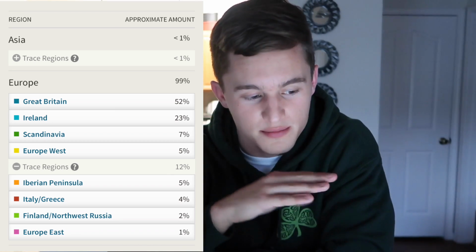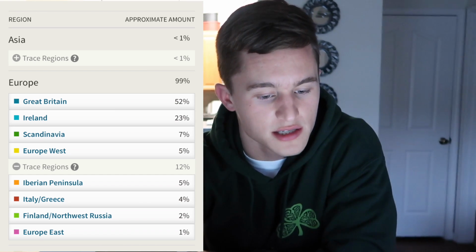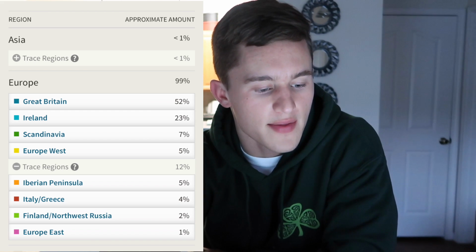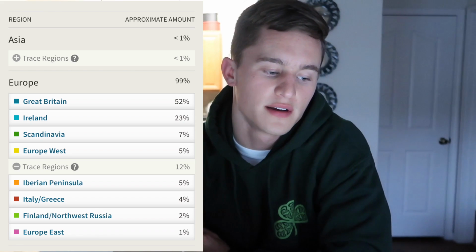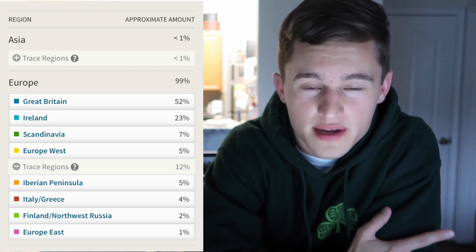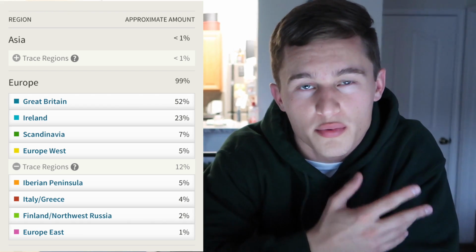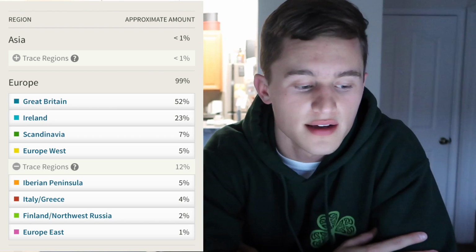Again, everything so far has been white. And then it gets to the Iberian Peninsula, which is Spain and Portugal. So 5% Spanish, basically, and then 4% Italian. So 4% of my heritage comes from Italy and Greece. And then 2% Finland, Northwest Russia, and 1% Europe East. So Great Britain is over half of where my heritage comes from, which makes sense when you think about the way that I look, because people of British descent, you normally think of dark hair but blue eyes or light eyes, and that's exactly what I have.